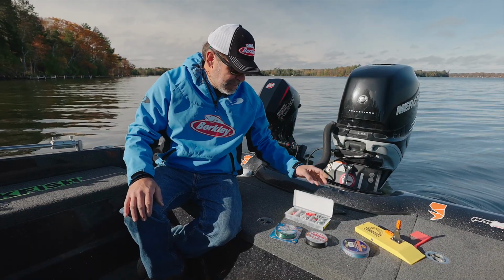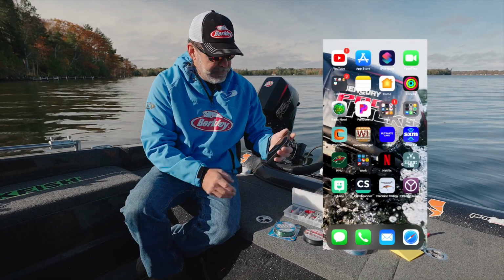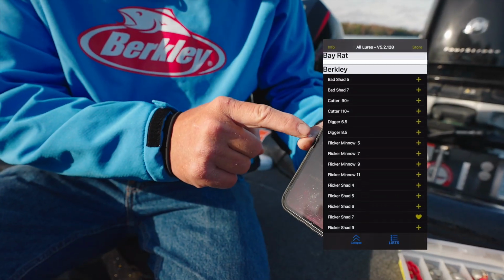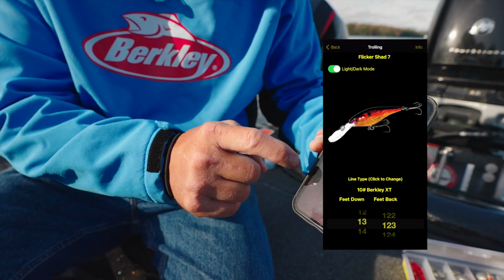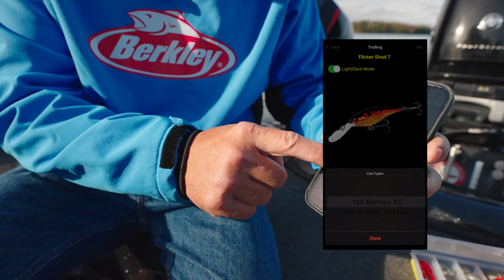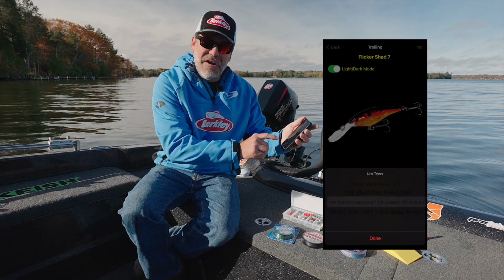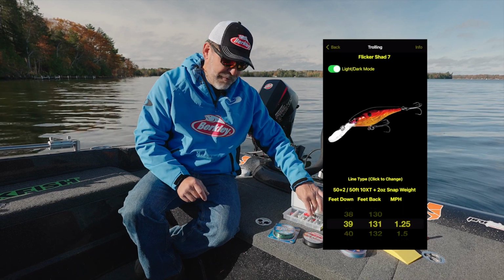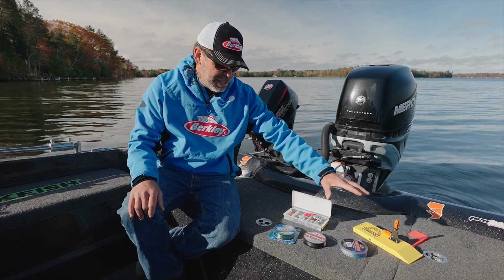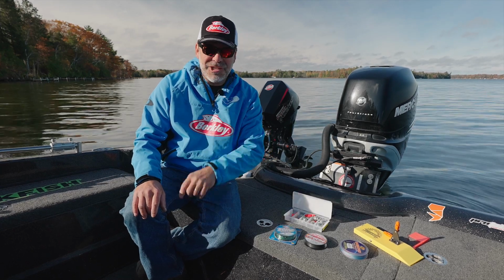Now, one of the nice things about all of these is that you can go to what's called the Precision Trolling app. It's right on any smartphone. You can look up your bait. In this case, I've got the 7 flicker shad up there, and if you hit line type, the little button there, you can see it's got data for 10XT, Fireline, lead core, and the 50+2 data for the snap weights, so that you can use this system with these two lines and get your crankbaits down in the right depth to catch a lot more walleyes.